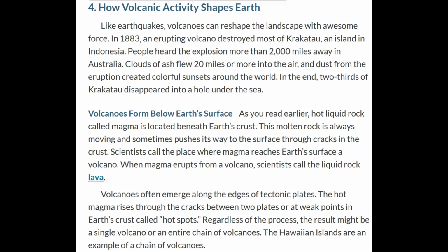As you read earlier, hot liquid rock called magma is located beneath Earth's crust. This molten rock is always moving and sometimes pushes its way to the surface through cracks in the crust. Scientists call this place where magma reaches Earth's surface a volcano. When magma erupts from a volcano, scientists call the liquid rock lava. So it starts off as magma, and as soon as it comes out of the volcano, it is now called lava, just to differentiate where they found the liquid rock.